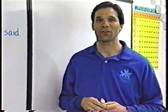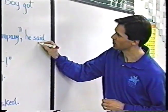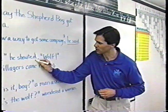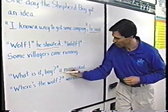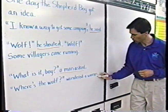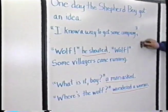Now let's look at what I call the he said, she said parts. For example, "he said," "he shouted," "a man asked," and finally, "wondered a woman." I see. The parts you just underlined are important in a written story because the author needs to tell you who says what. But in a play, the audience sees who's talking, right? That's right. So, let's cut out the he said, she said parts.